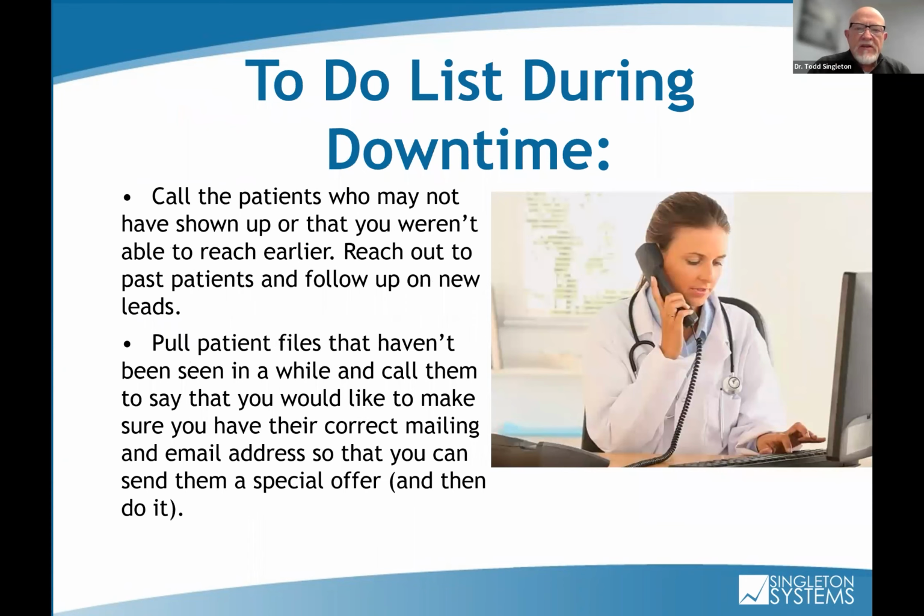So now call the patients. What do you do? Call the patients who may not have shown up or that you weren't able to reach earlier. We have a software system, and Proactive has that too, where as you schedule them, they get a reminder about their visit, but we also give them a call the night before. And then reach out to past patients and follow up on new leads. Like I said earlier, pull patient files that haven't been seen in a while. You can go back and pull maybe a stack of patient files, like maybe 10 inches worth. And you call them and say that you'd like to make sure that you have their correct email address and mailing address, because you want to send them a special offer.